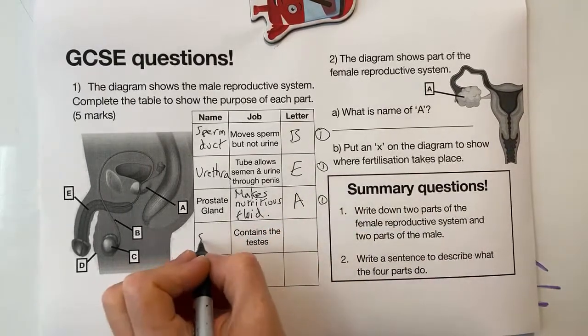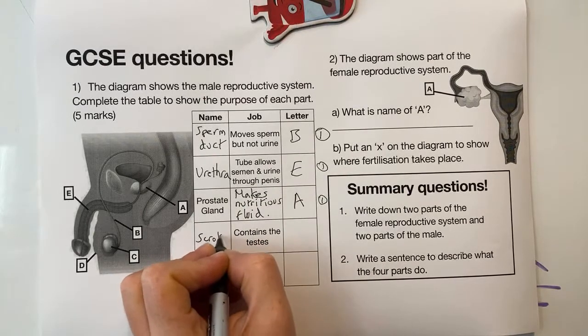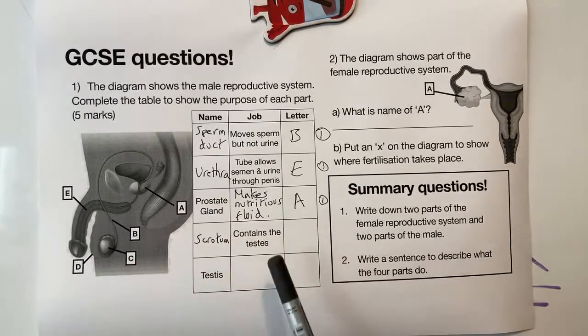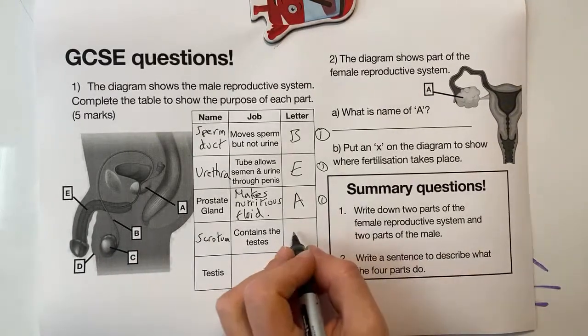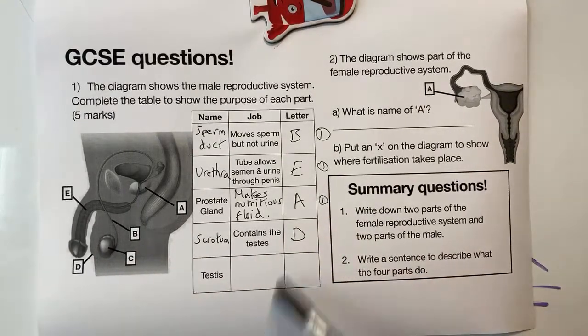What contains the testes? It's the scrotum. Sounds like a weird word, but it's not, not in this context anyway. The scrotum contains the testes. It's a bit of skin protecting the testes. So that's letter D. I think I missed that off in my description, sorry.